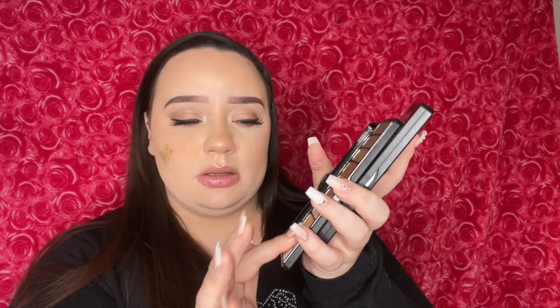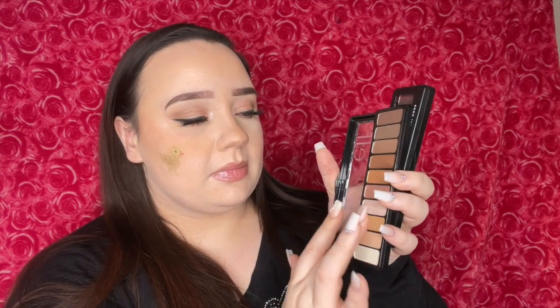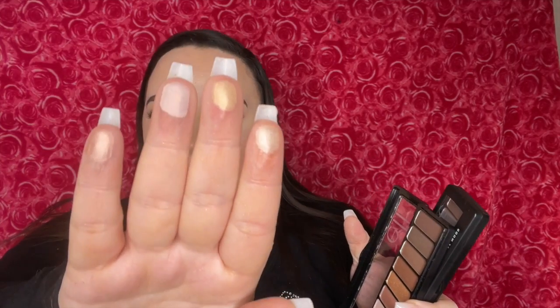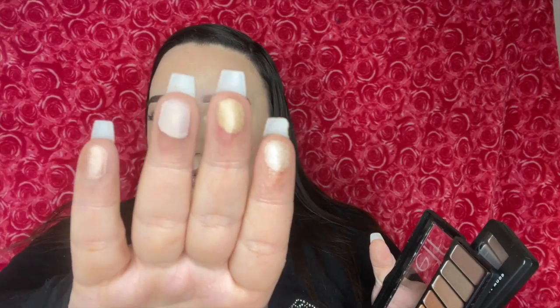Take a couple finger swatches of these. Just gonna go down a row. Here's what those swatches look like. My fingers are stained from the other palette, so I apologize. But those are what the finger swatches look like.